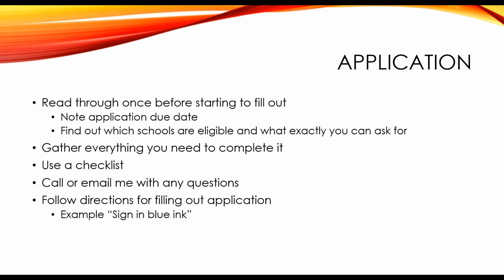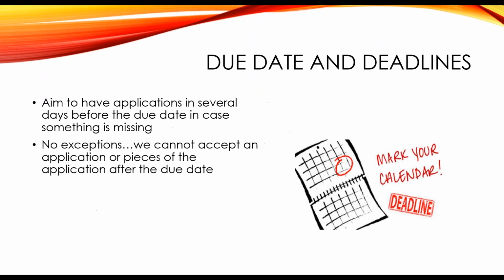I also want you to know you can call or email me with any questions about the applications at any time. And an important part of the application is following the directions for filling it out. We do send out application instructions with the application, so pay attention to what exactly we're asking for. A perfect example is sign in blue ink, which we'll talk about later too. We get a lot of applications that come in and they're not in blue ink, and it's a very simple thing.